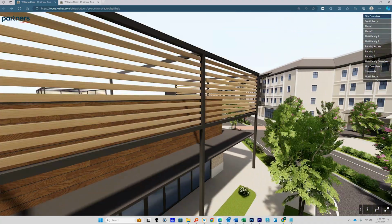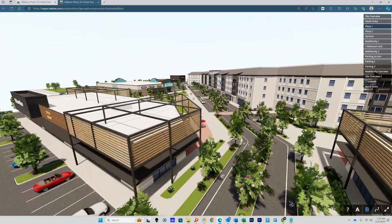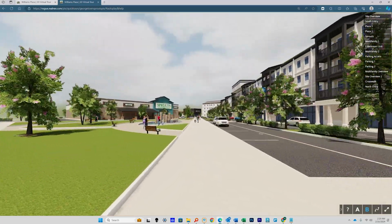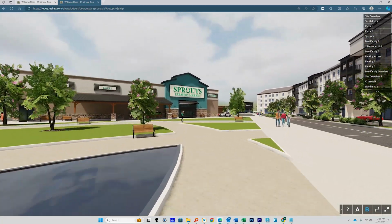To assist the client in targeting a specific anchor tenant, such as Sprouts, PIX enhanced the VR tour with additional detail and realism to showcase the optimized site configuration specifically tailored for Sprouts.